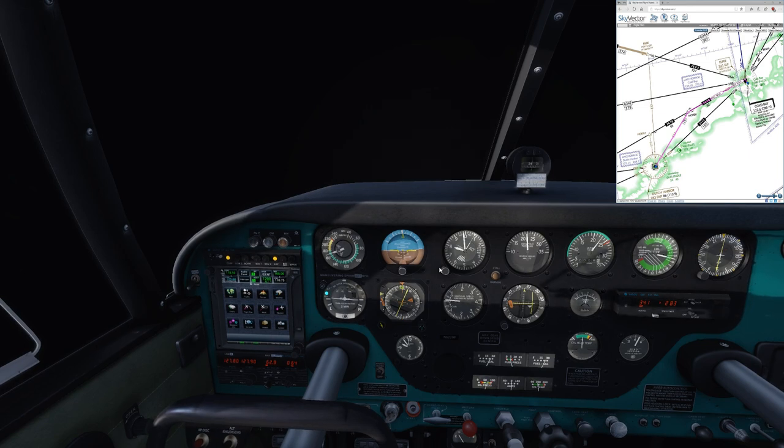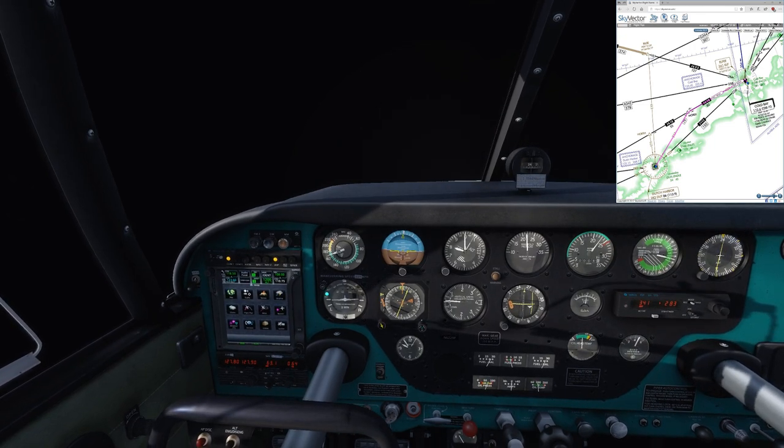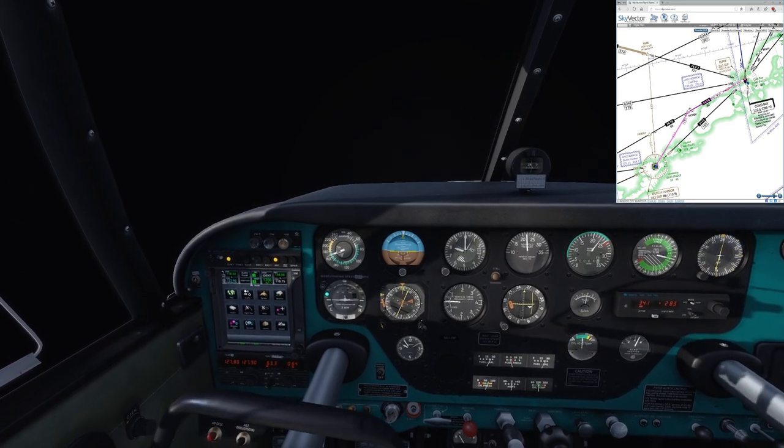Okay. As we do this, hopefully the needle comes back towards 5 degrees. If it doesn't, we can set a 10 degree offset. And we would expect to see the needle 10 degrees to the left of the 180 position.